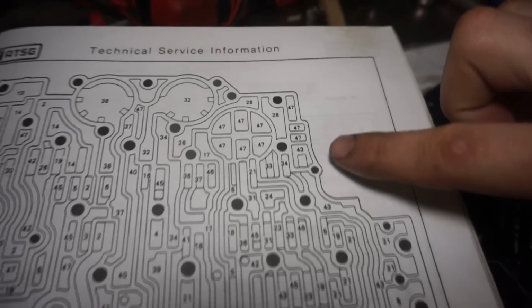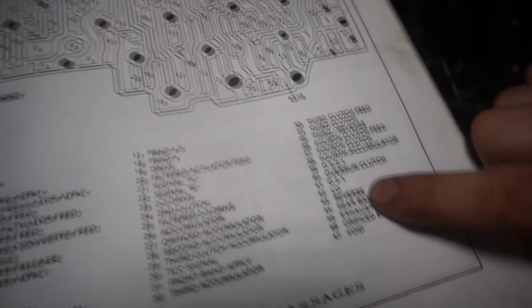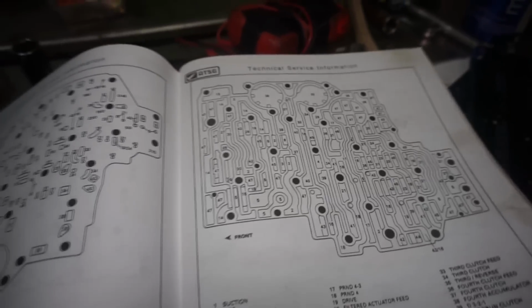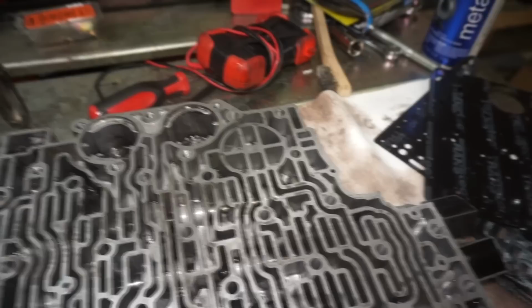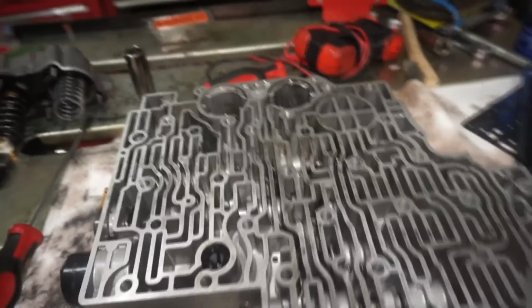Now if we match that up to this diagram, 43, if you look at 43, it shows reverse. So this is on this side of the separator plate. That's for the reverse circuit. So there's definitely a tear there. Don't know if I did it now, don't know if I did it before, but we'll find out. If the reverse gets worse when I put it on, then I know kind of when I did it.